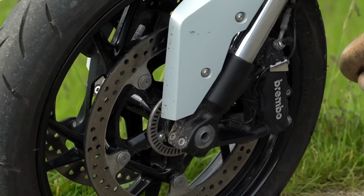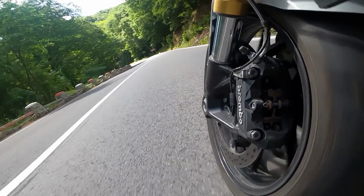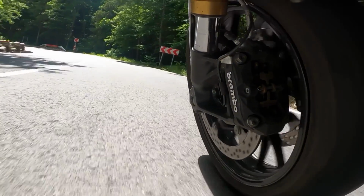The brakes are also very good. These Brembos have a lot of stopping power. They don't fade. I've used them a lot today, but I didn't get the feeling of fade.